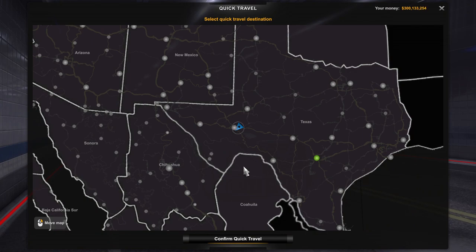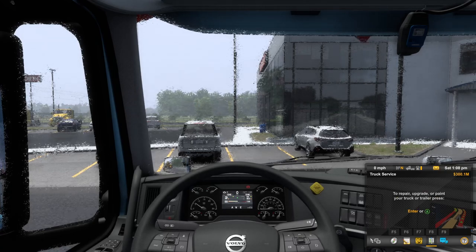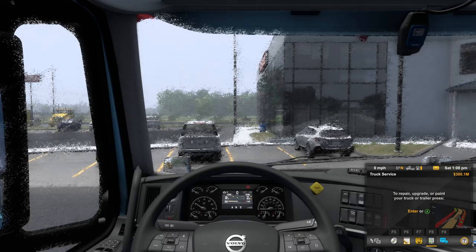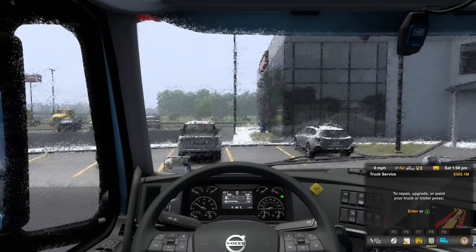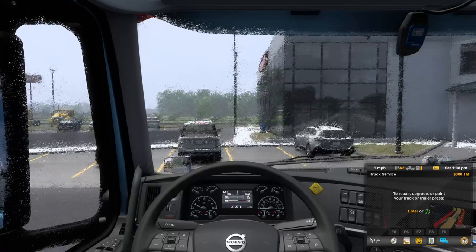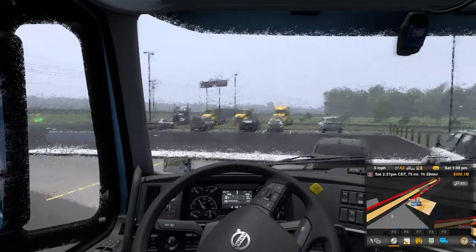So I do have in the Mexico mod, might get taken out if I do decide to do a convoy. Hope you guys can hear me all right. Move that there. Just scoot that forward a little bit. Can you still hear me? Going to take off this parking brake. Throw my windshield wipers in just a second.